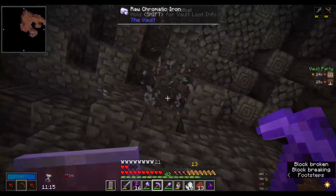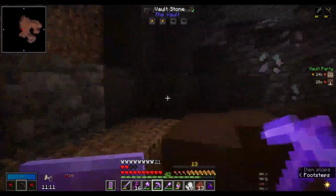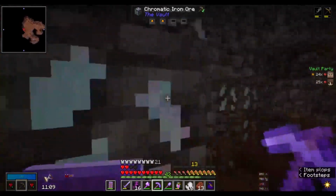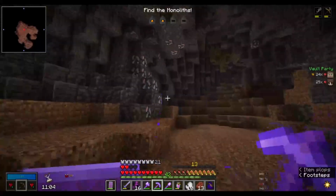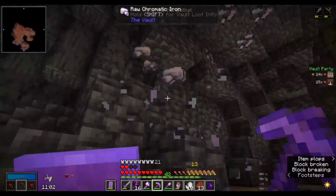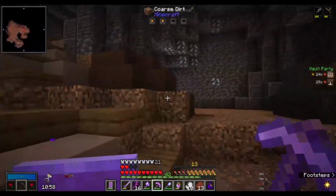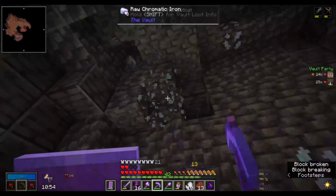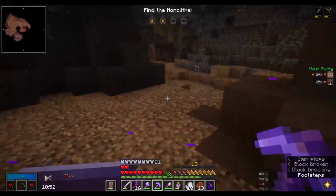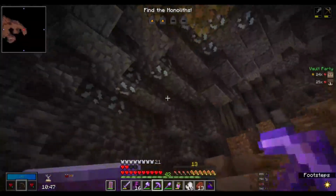So how many vaults have we done now without any sign of a god altar? Quite a few. A little bit annoying. It is. A schematic table for you, darling. What, sorry? Just picked up a schematic table. Ooh. Yes, thought you might like that. That's cool. Can't use it yet. No, but eventually you will.